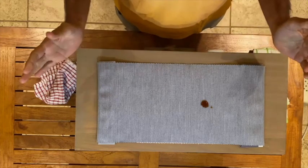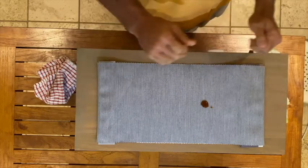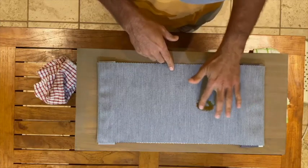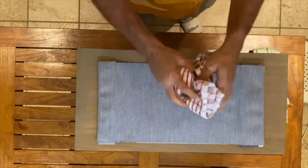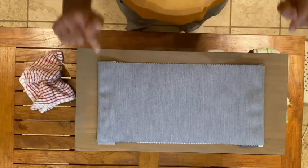Now, a lot of our customers say, yes, but you know, when people pour wine and coffee, they might sit on it and the kids are going to put Coke on it. So I'm going to simulate sitting on it. I'm going to rub the liquid into the fabric. Now I'm going to dab the excess coffee. There's no coffee. Now the test comes in.